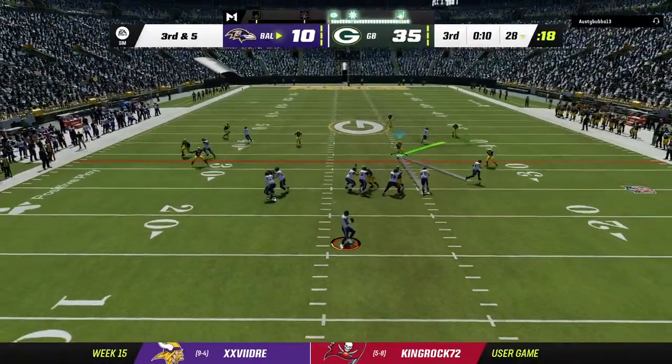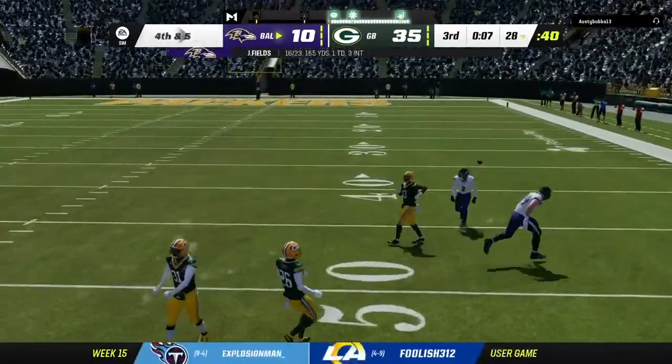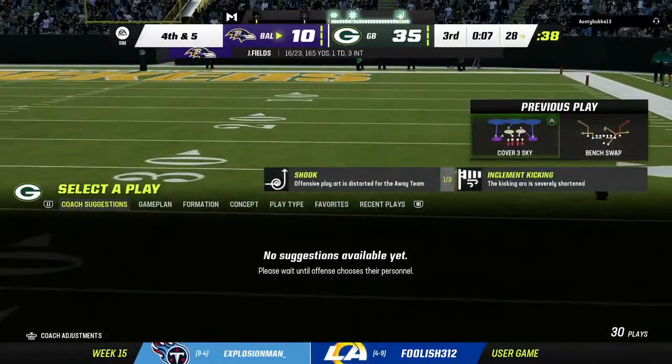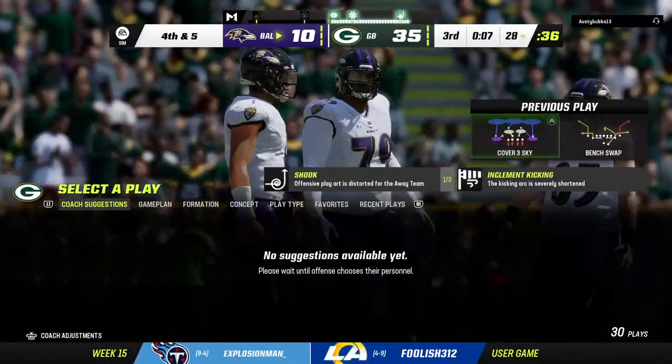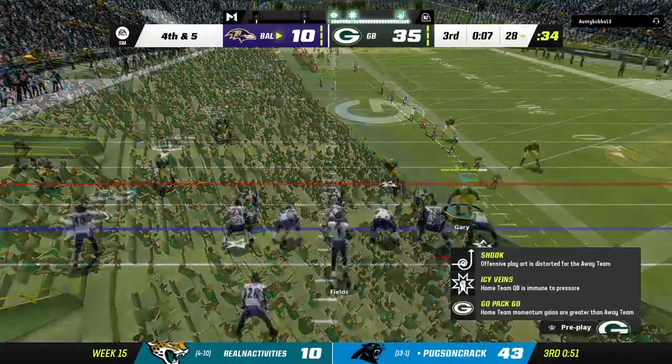Now it's Fields. And that is incomplete. How about some applause for the defense there? They forced him to throw that one into coverage, and just like that, they're staring at a 4th down. Well done.